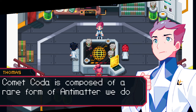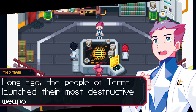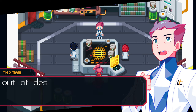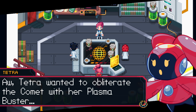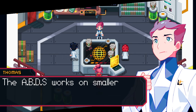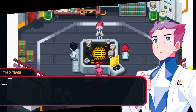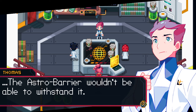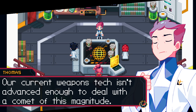Comet Coda is composed of a rare form of antimatter we do not fully understand. It is extremely volatile and energy dense. Long ago, the people of Terra launched their most destructive weapons at the comet, out of desperation, and failed. The comet consumed everything in its path. While Tetra wanted to obliterate the comet with her plasma buster. What if we activate the astral barrier defense system? The ABDS works on smaller asteroids and space debris, but for something this large, the astral barrier wouldn't be able to withstand it. Our current weapon tech isn't advanced enough to deal with a comet of this magnitude.